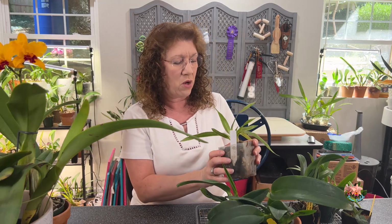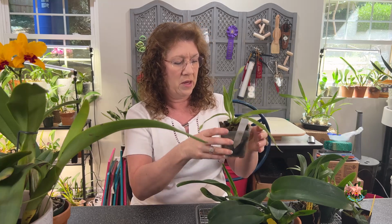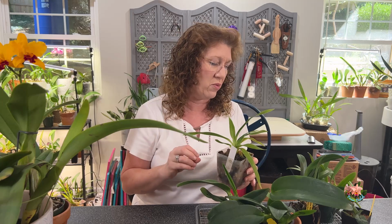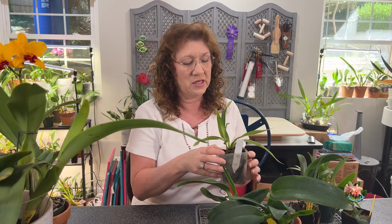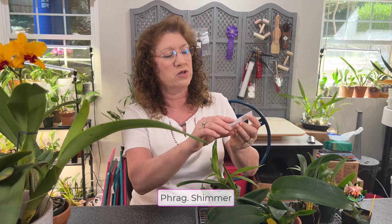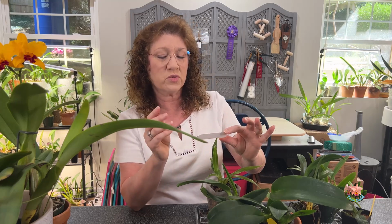Okay, so we've got a frag here. Now, I'm going to have to keep this frag in the pot that it's in. I'm going to have to keep all of them probably till next spring because we are at the end of our growing season. This is Frag Shimmer, and it is a cross between Frag Twilight Rocket crossed with a species Shalimii.